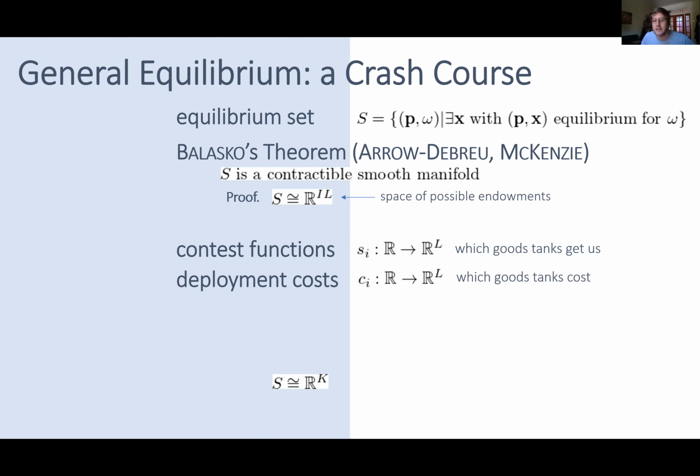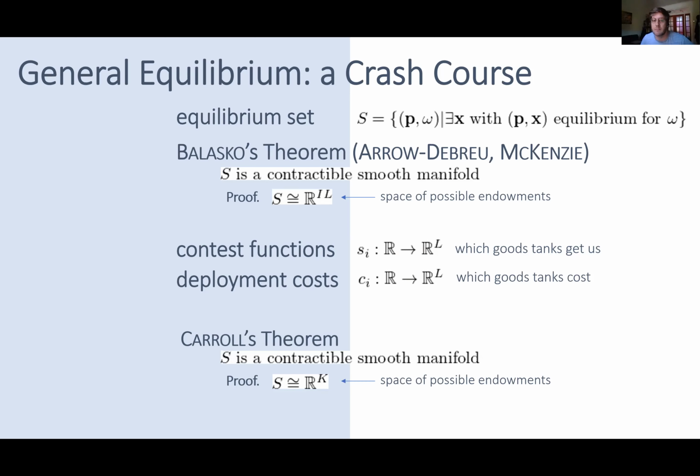Okay, so it turns out Rob's theorem just says, same thing, different day, right? Same proof. Now your equilibria involve prices, endowments, and also everybody's militarization level, because you get to pick that. You don't get to pick other people's militarization levels, but you get to pick your own. Okay, so again, it's a contractible manifold just because it's Euclidean space.